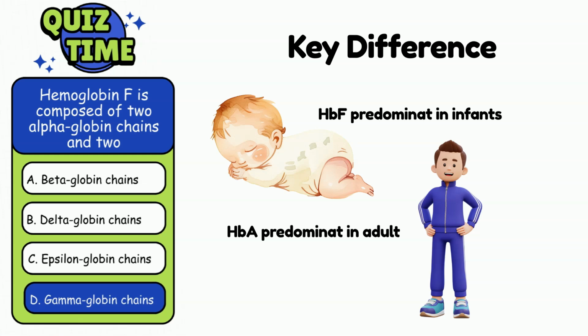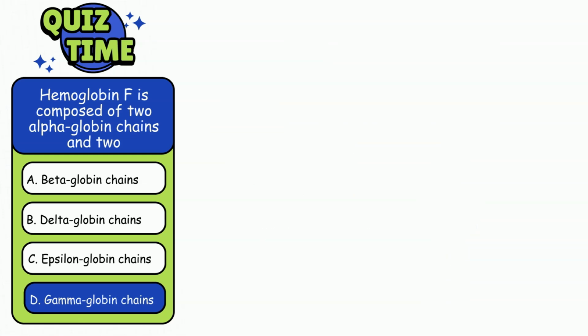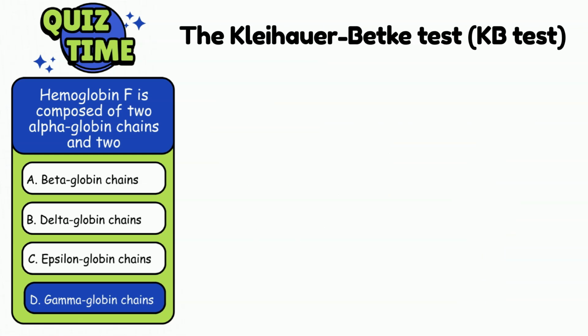Now that we know the properties of hemoglobin A and hemoglobin F, what can we do about that? What tests can be beneficial due to the differences in their properties? That's correct, the KB test.